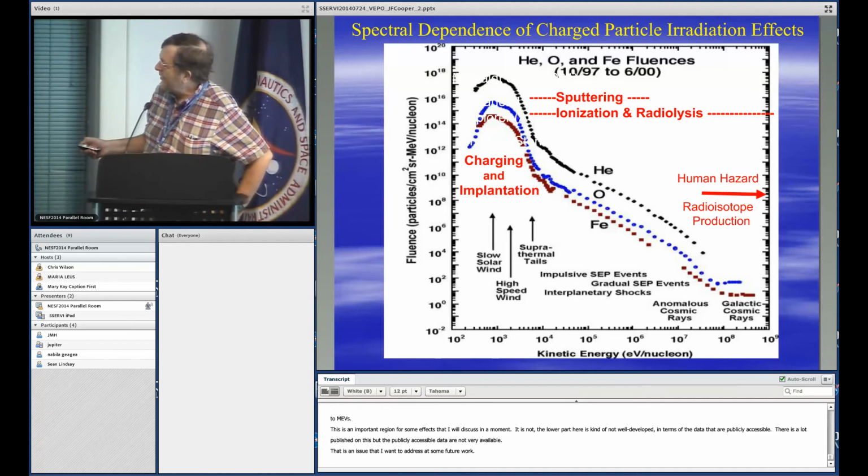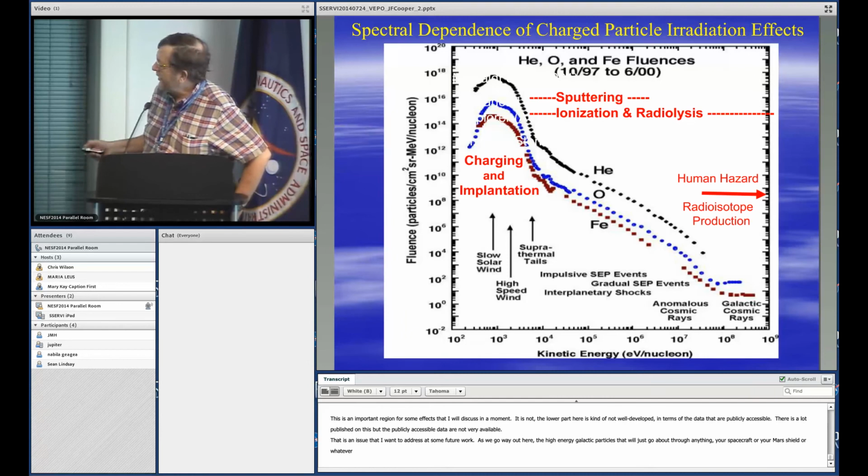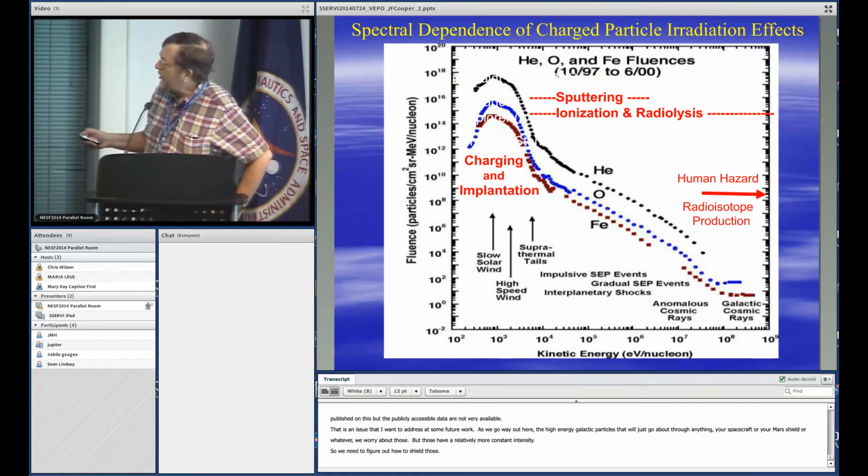And as we go way out here, the high energy galactic particles will just go through anything, your spacecraft or your Mars shield or whatever, we worry about those. But those have a relatively more constant intensity. So we need to figure out how to shield those. Here we're a lot more worried about time variations.